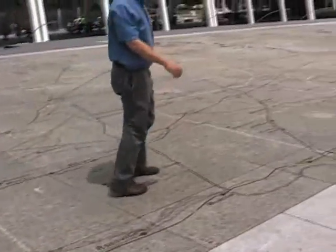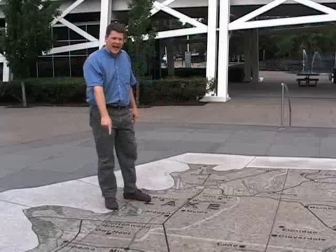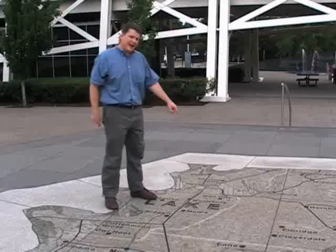Every county in Tennessee is on this map, and there's certain things that you would never know about Tennessee unless you visit this granite map. For example, I'm standing in Lake County. There is an Owl Hoot in Lake County and an Owl City in Lake County. Who would have thunk it?